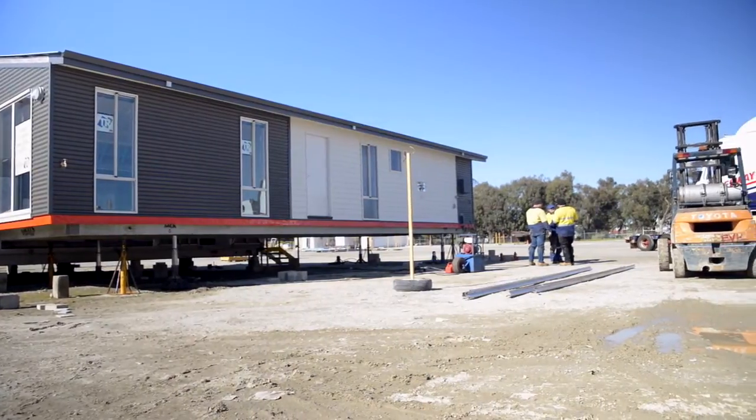Here it is, it's all happening. Why did you choose a prefab home? We first came into TNR and we were just really impressed with the whole service that they provided. Building in the country can be a bit of a hard task, so to be able to get a company to take care of everything from start to finish was really attractive to us.